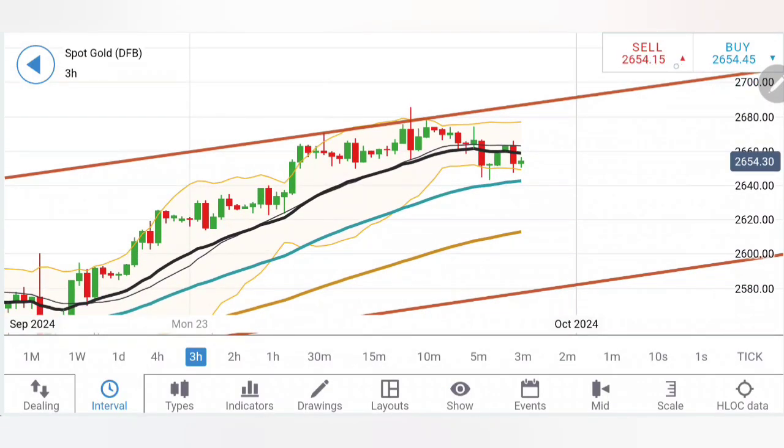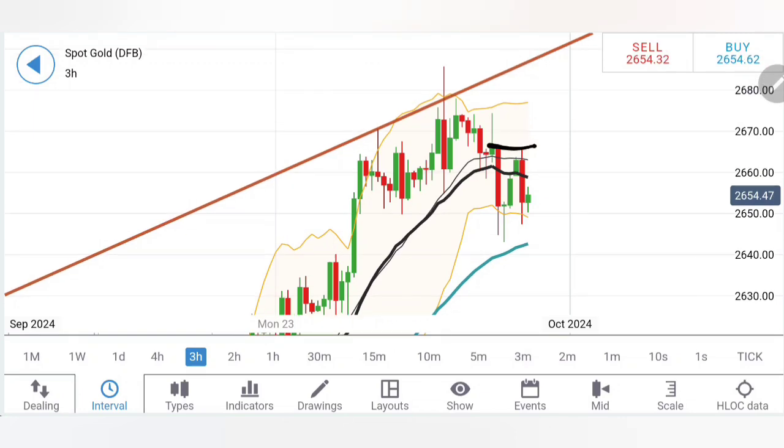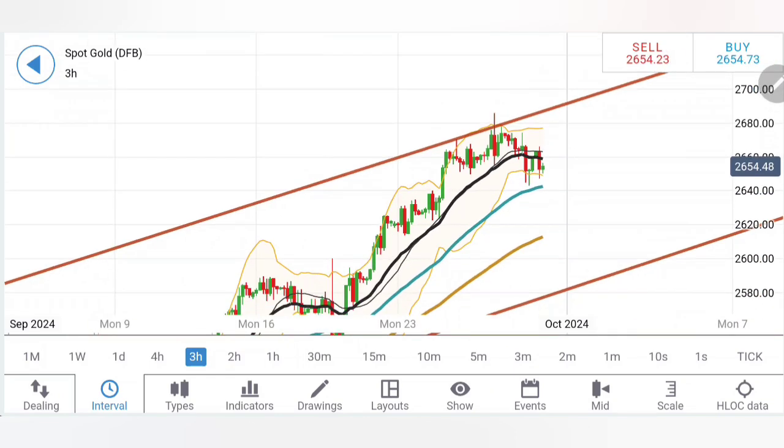On the 3 hour charts, similar observation, nothing different. Drop, then retracement, then drop. Now it is trying to stay in the box. Let it come out of this. It is very important for it to breach this zone at 2666-68, and once it breaches this, then 2674-76. If these two levels are taken, then we can treat this as a reversal.